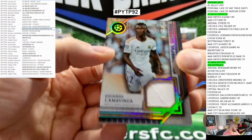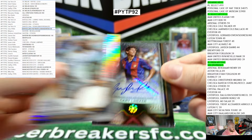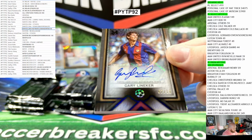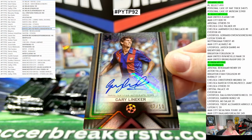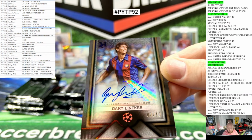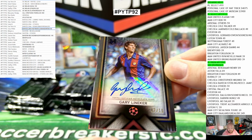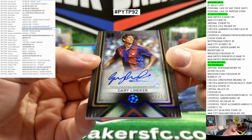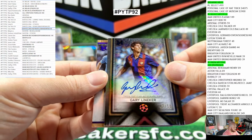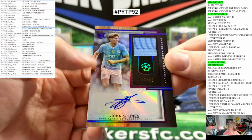We got a Camavinga to 299. Then we got a Gary Lineker, 7 of 10. The Bayern, not Bayern, Barcelona, others, Laurent again. What was that, get a mag? We'll give it a mag. John Stone, 7 of 99.